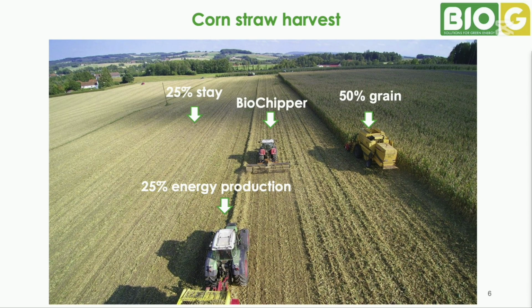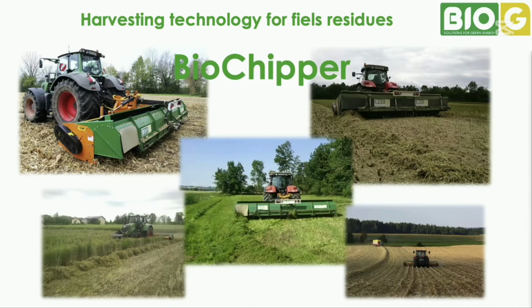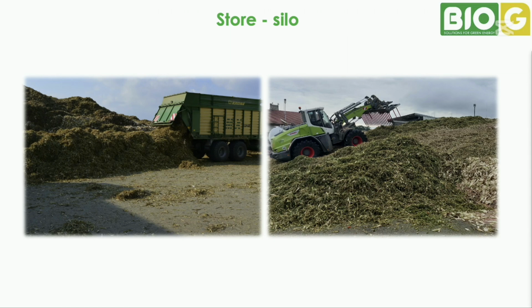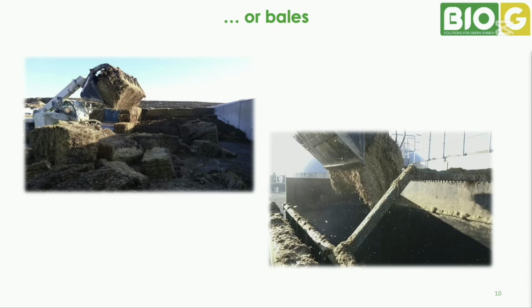For example, here's an example of how we harvest the corn straw on the field. That means we use the grain for the food industry, pig industry and so on. Afterwards we shred the material on the field, pick it up with a pickup wagon and bring it to the silage clamp. Here we have also a Claas, New Holland, where we pick it up on the field. We store it in silos. When it's drier than 85% dry matter, it will also be stored in bales, but normally on the silage clamp.